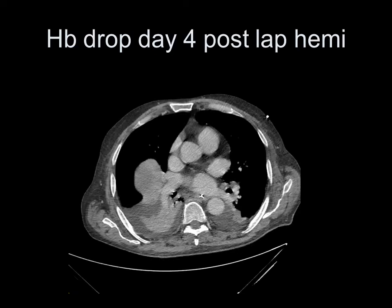Here's another example. This patient had a hemoglobin drop, day 4 post-laparotomy, post-laparoscopic hemicolectomy. We can see the pleural effusions in this case aren't very big here, but we have extensive atelectasis in the right lower lobe, and there's a bit of atelectasis here in the left lower lobe. It's a bit unlikely that this patient has bilateral lower lobe pneumonia, so let's not diagnose them with that.